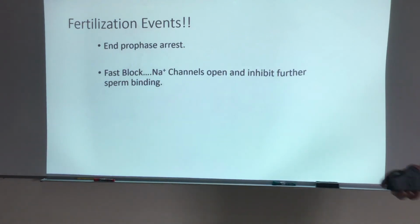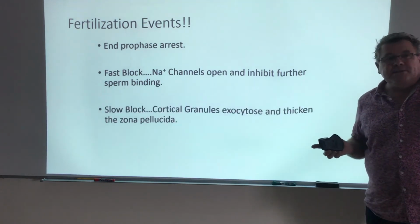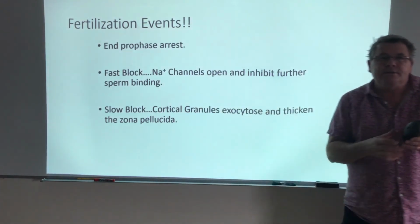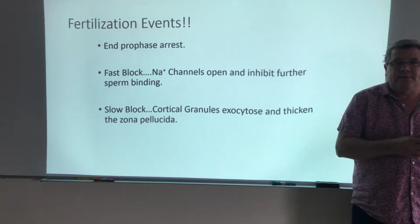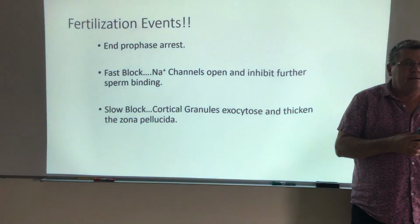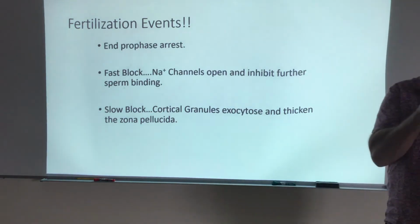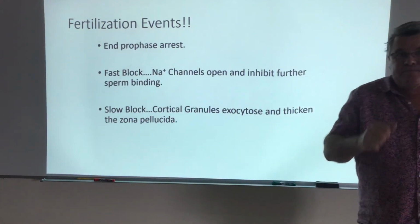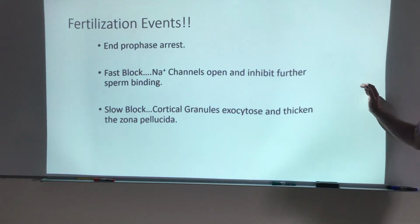Now keep in mind, I mentioned those cortical granules, and I said they really contain some important chemistry. This is all about what's called a slow block. This happens much slower. And the cortical granules are all going to go through the process of exocytosis. And they dump that chemistry out into the zona pellucida, that lucid zone, that clear zone. And the zona pellucida expands. It blows up in size. And so what it does is it's going to physically move any other sperm away.